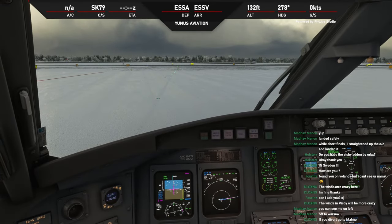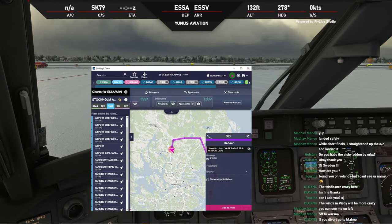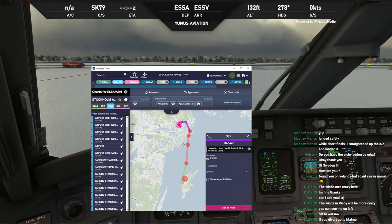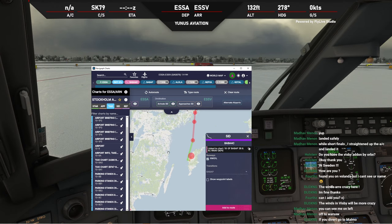Taxi clearance. Malmo? No. That's too far away, bro. We are diverting, I think. On the flight plan from SimBrief it was Stockholm or this airport here. I don't know, some airport here close to the island.